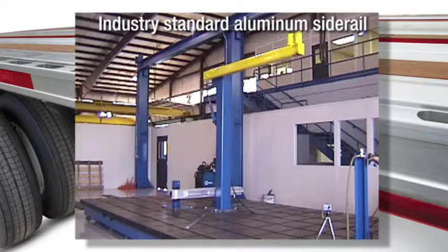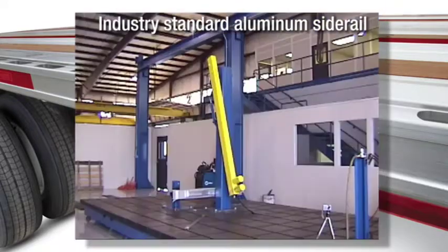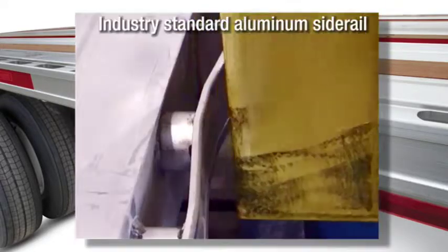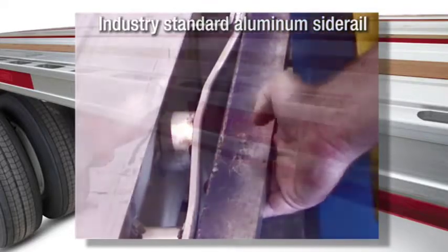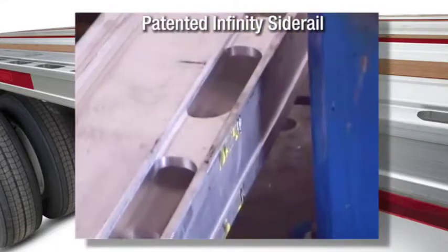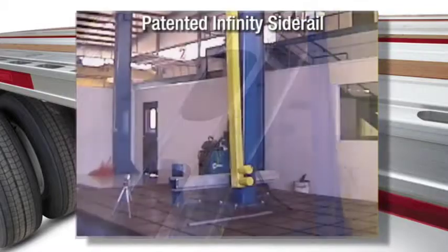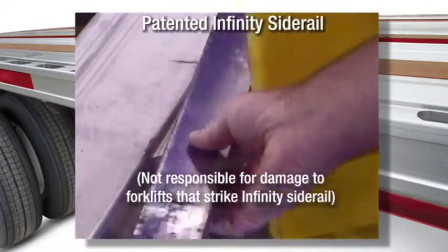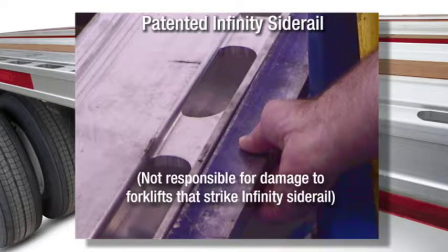Look at what happens to an industry standard aluminum side rail during our impact test. Can you imagine the damage that an actual forklift would do? Now let's see how the Infinity routed aluminum side rail fares under the same test. Like I said, virtually indestructible.